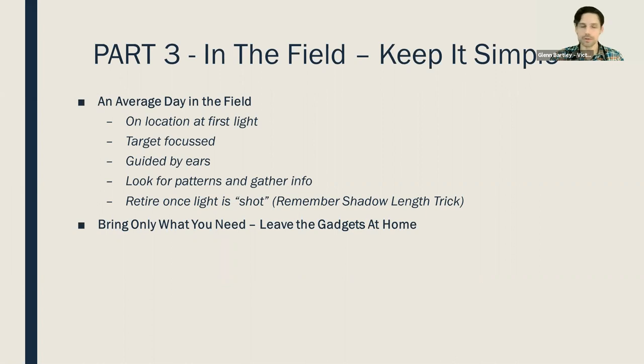There's times when you just wander around looking for any odd bird, but at least domestically, I would say that if you go out with a target or a few targets in mind, you're going to have more success. As we've talked about, we're guided by our ears. So we've listened to the calls and we're listening for the birds. You're going to be way more successful finding them if you can hear them and you know what you're hearing.